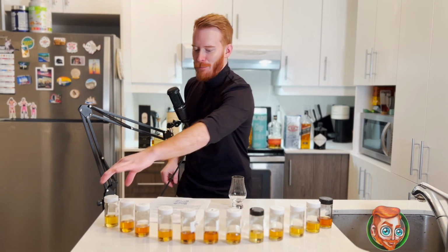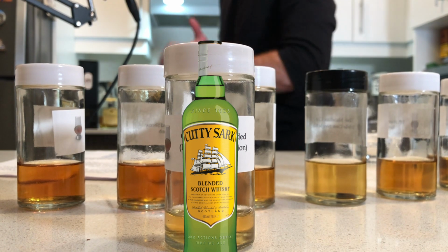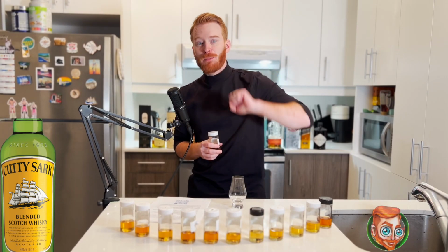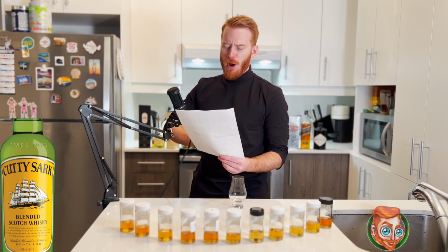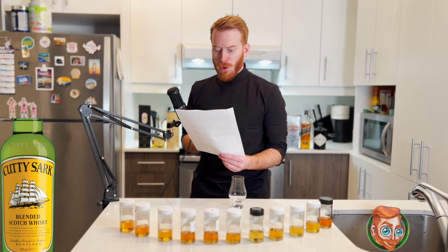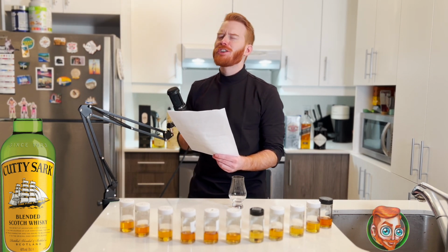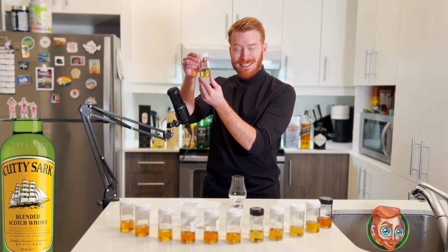Let's dive in. Number 1 is Cutty Sark blended whiskey. Cutty Sark is very, very famous. I think everybody knows it. It's the one with the ship on the bottle. It's a green one. It's even been mentioned in a Robbie Burns poem. Yes, Robbie Burns, the Scottish poet. And at one point in the 1960s, it was the best-selling Scotch whiskey in America. It is 50%, so my goodness, is it going to be strong?